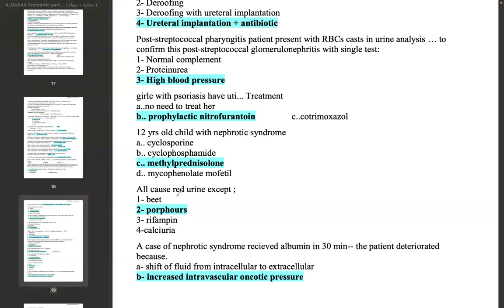All cause red urine except, okay, beetroot, rifampicin, yes. Hypercalciuria, yes. Oh, what is this? Porphyrias. Let's check what colored urine it causes. If the meeting ends, I will restart, okay?